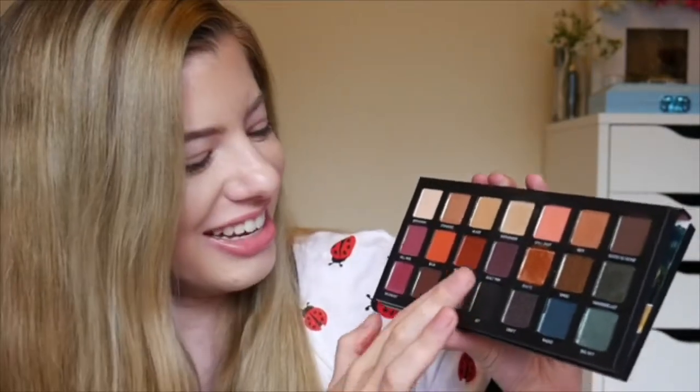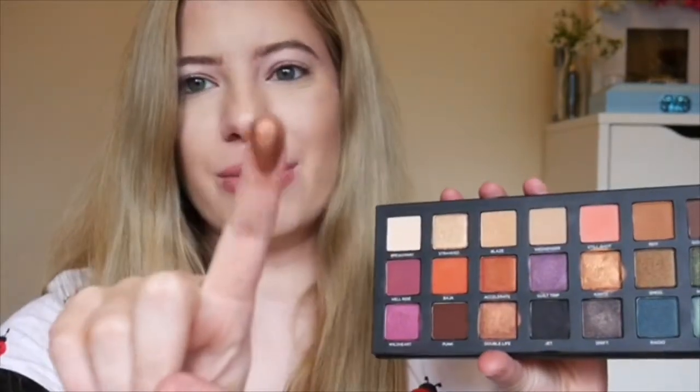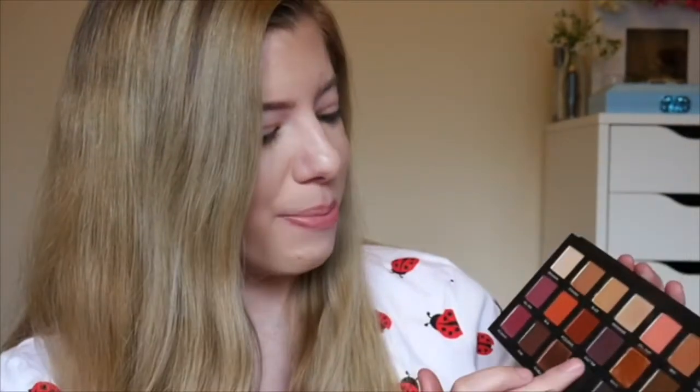These are all shimmers! These are all freaking shimmers! So this is like a shimmery brown, which is actually really pretty. Oh, wow. Okay, and then 18. I'm scared of black eyeshadow, guys. I try my best, but I'm scared. This is in Jet. Get it? Jet black. Okay.